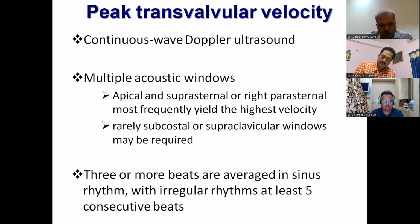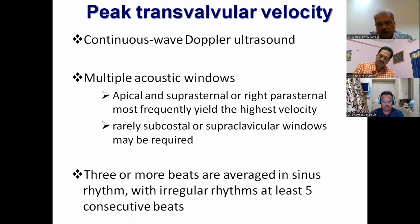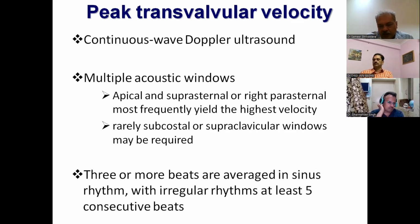So which are the views which you use? Certainly, you should use at least 5 windows to look at the velocities: apical 5-chamber, suprasternal, right parasternal, subcostal, and supraclavicular windows, which are difficult to make because the lung interface is too high. And the one which I have learned from Dr. Rakesh is the right anterior oblique window. So whenever you people are here, we would be very happy to demonstrate that. It's a wonderful window. Not very many people are exposed to that, but I've started using it and I've learned it very proudly from Dr. Rakesh.